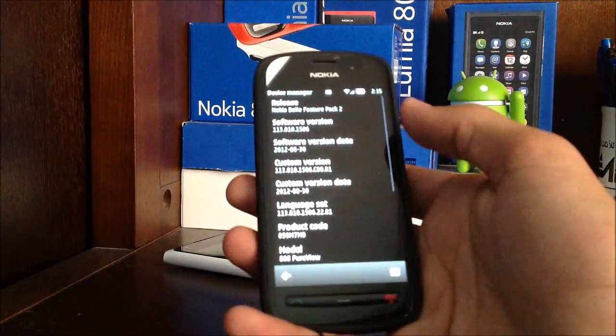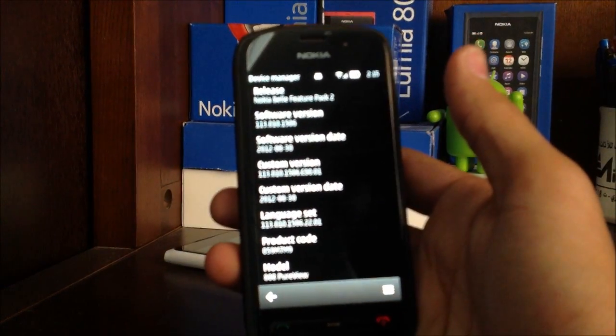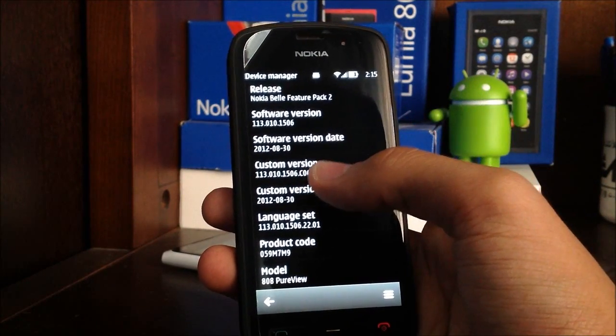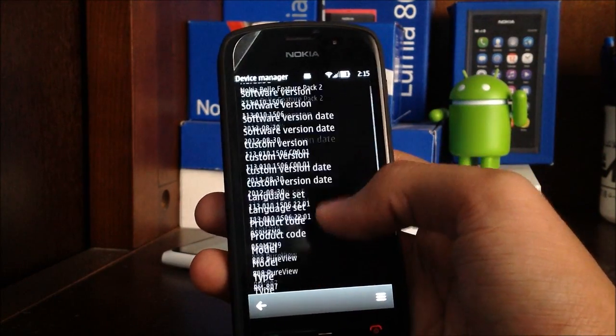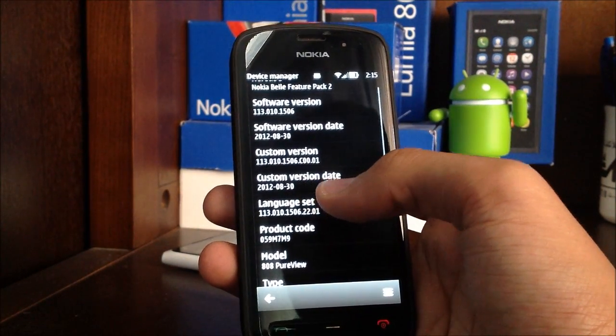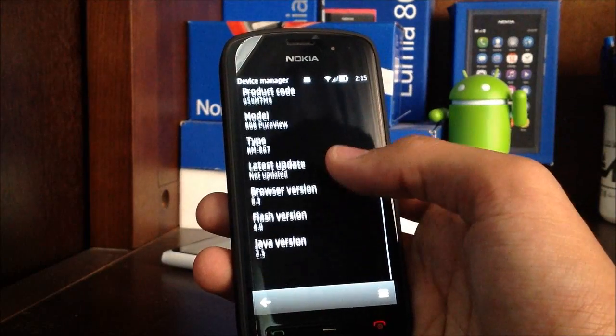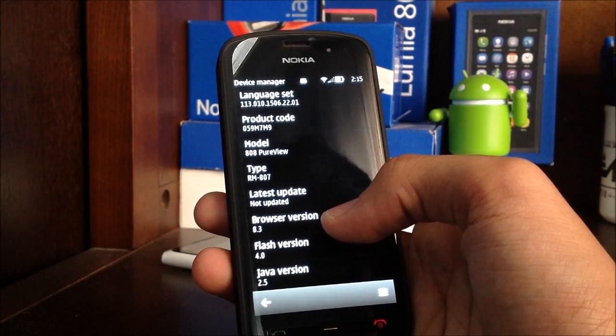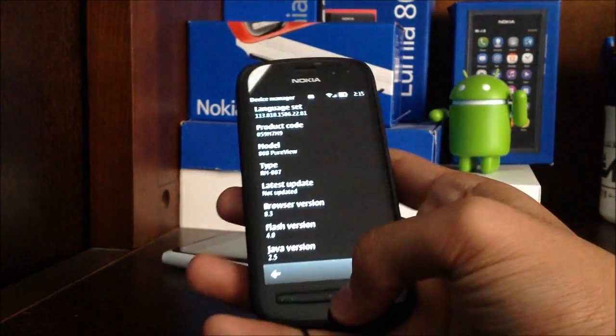So first of all, here's just the software information. Nokia Belle Feature Pack 2, software version 113. Feature Pack 1 was 112, as you all know. Software date is August 30th, so that's less than a week ago, and I'm not sure about the browser versions. I don't think they've been updated. So that's pretty much it for the software information.